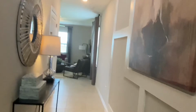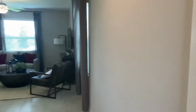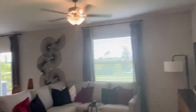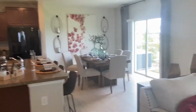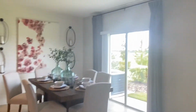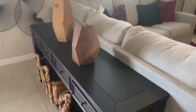So here is a tract home that we're in. I am not going to be revealing the name of the builder because, for one, they are not paying your girl no coins for this, and second, I don't even think they're in certain states. So in order to keep this very streamlined, I'm just going to go over everything. We're right here in the kitchen, living room, and dining room area. This is a smaller home.